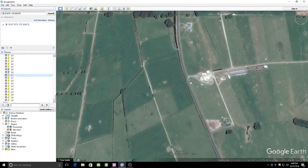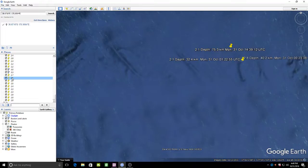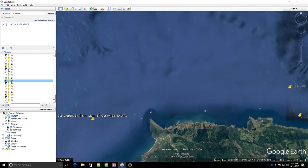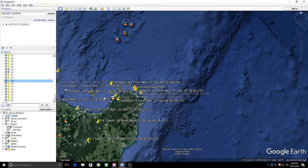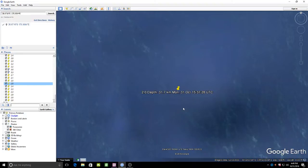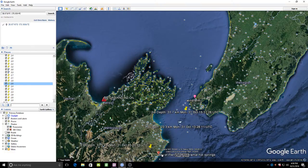Our next earthquake was a 2.1 at 75.3 km. Our next earthquake was a 2.0 at 10.2 km. Our next earthquake was a 2.0 at 31.7 km, which was near the wind farm. Geothermal and salt springs.